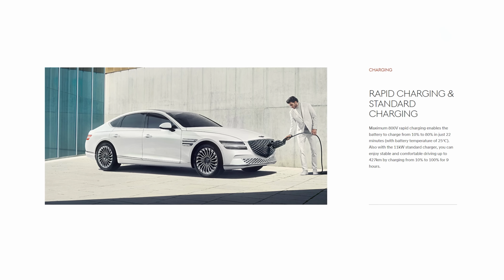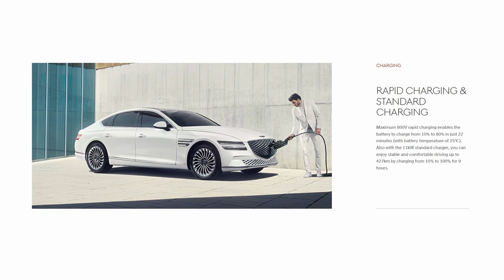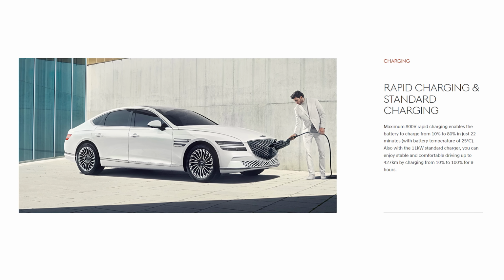Yeah, the GV60, I got up to like 230. Yeah, because this has the 800 volt architecture. These things do charge really quickly. I think the fastest that we've charged anything ever, except for, I think, a Taycan I got up there once.